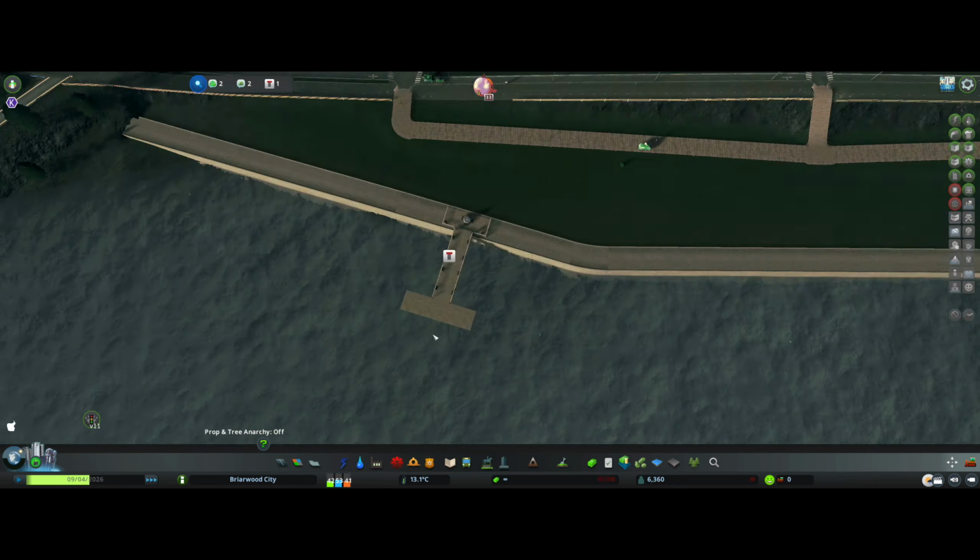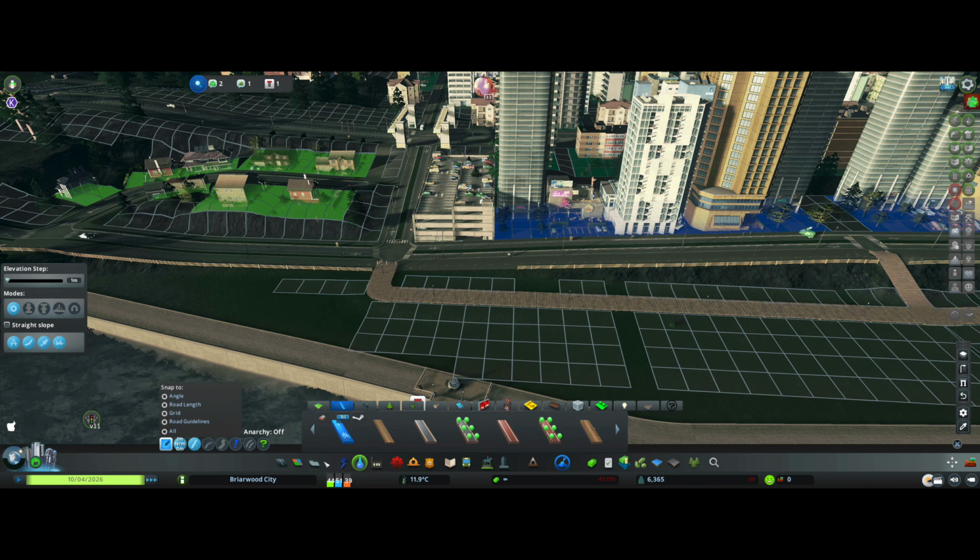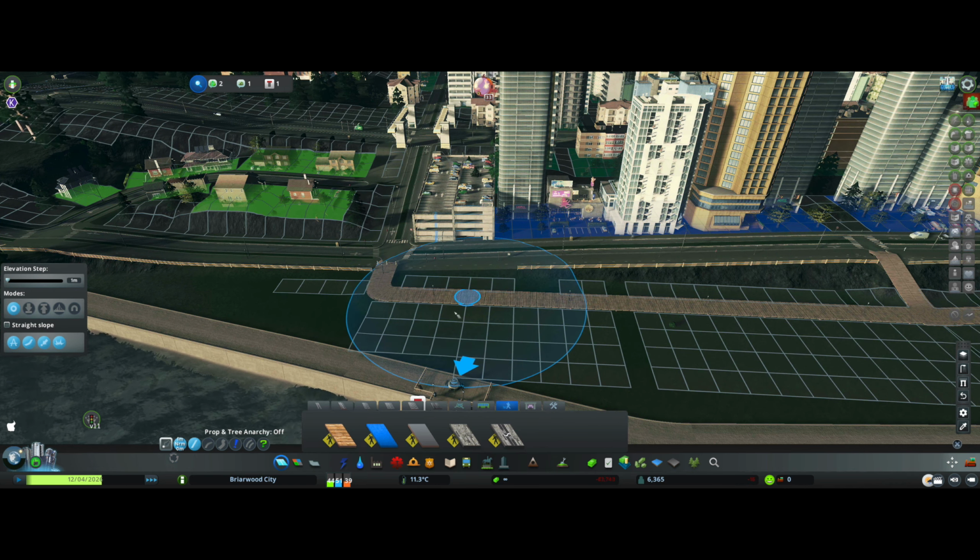Things first, a floating cafe, because nothing screams tourist area like an overpriced coffee with a view.